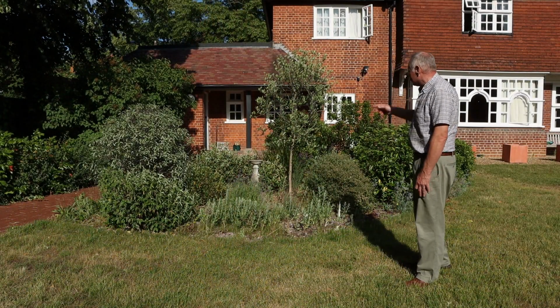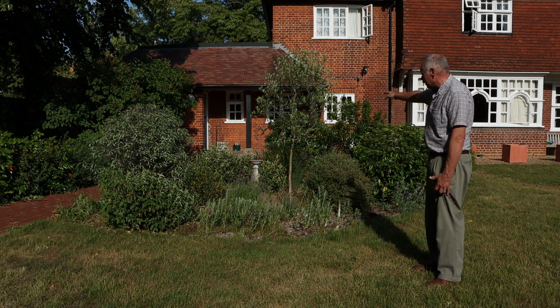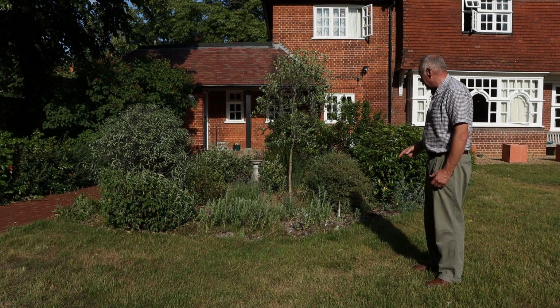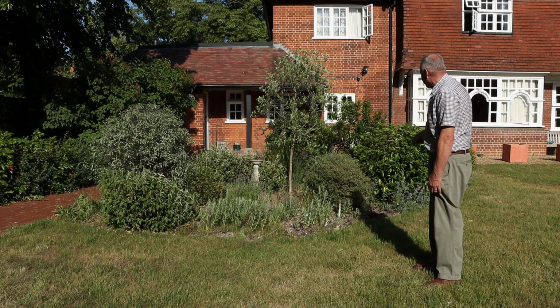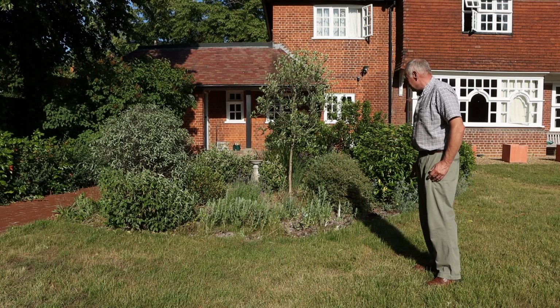Here we are at the back door of our side. This is what we call the Mediterranean garden. We don't put any water on it. We've got a nice olive tree. We've got a lot of plants that don't need a lot of water. There's a nice lavender, a little succulent. We've got a strawberry tree in the middle, and then some little cacti plants, and some lilies.